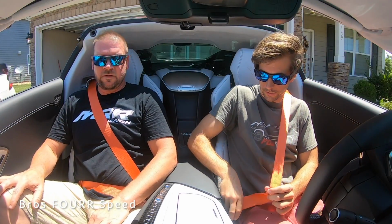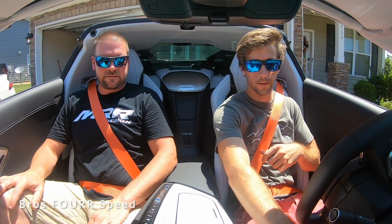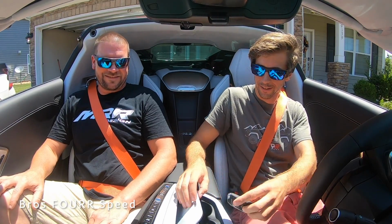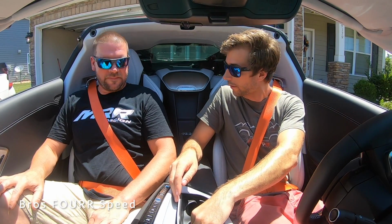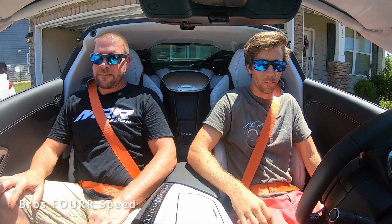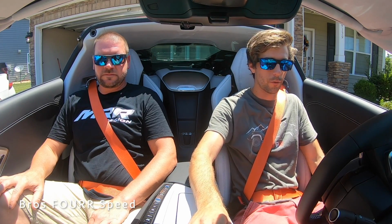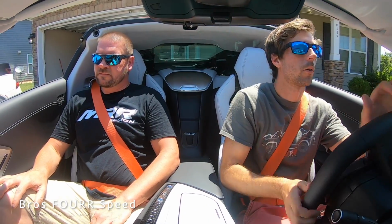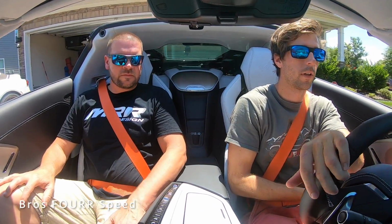All right, so this is the second C8 that I've driven and the first one that's not stock. So I've already heard it a little bit, but this will be the first drive with the headers and the cats. So what brand are the headers again?